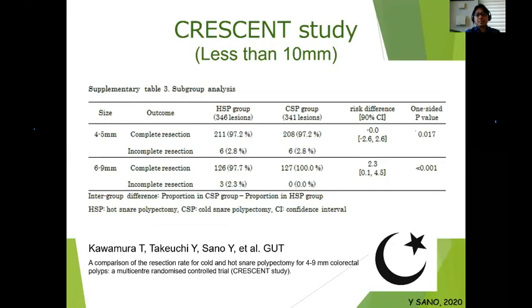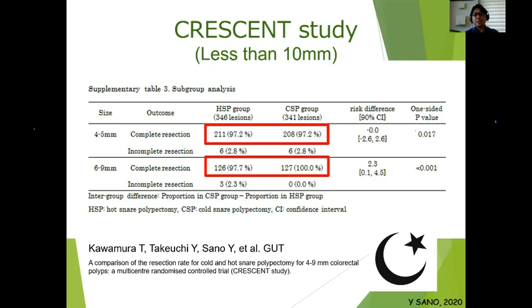This study showed that for the 4 to 5 mm small polyps, the complete resection rate between hot snare and cold snare polypectomy is almost the same, as you see. And also for 6 to 9 mm polyps, between hot snare and cold snare, the complete resection rate is almost the same. So we concluded from this study that cold snare polypectomy is a very effective and feasible method for diminutive or small polyps less than 10 mm in size. It was published in Gut a few years ago.